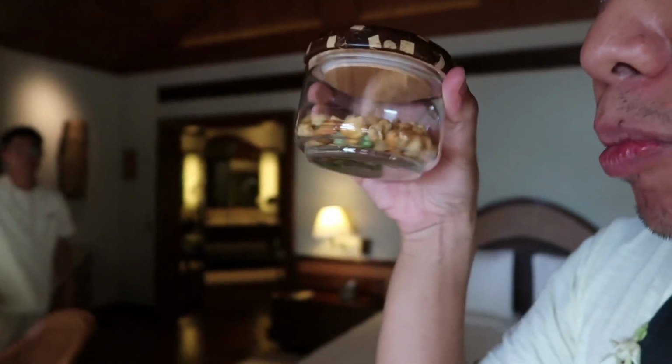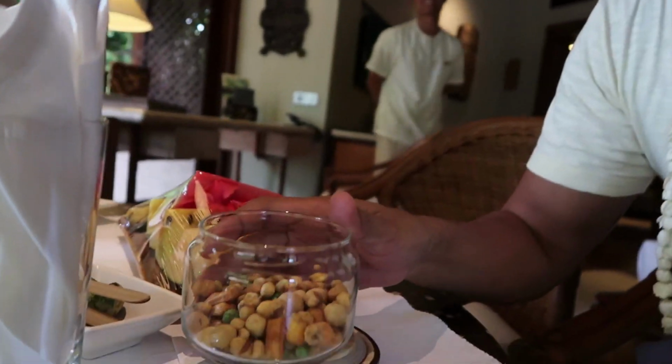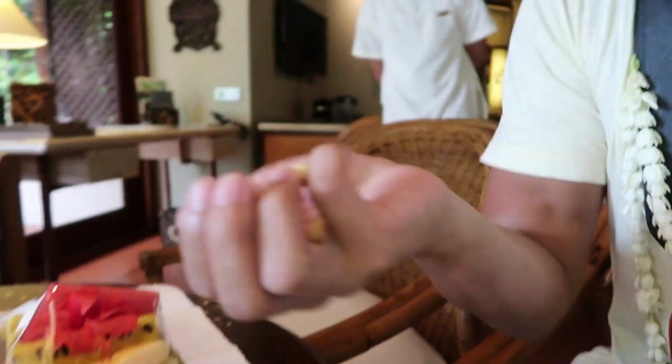Yum. What's this? Oh, what are these called? Boy Bawang. Boy Bawang! You guys know this? Yes, Boy Bawang, yo! It's your Filipino snacks. Mmm. This place is world class. This boy bawang was the cherry on top.